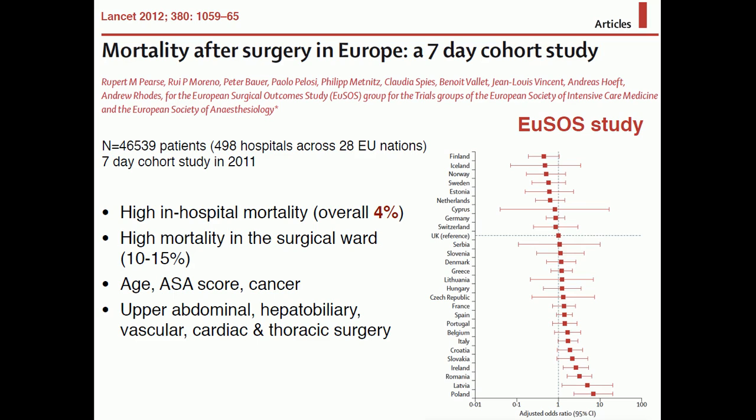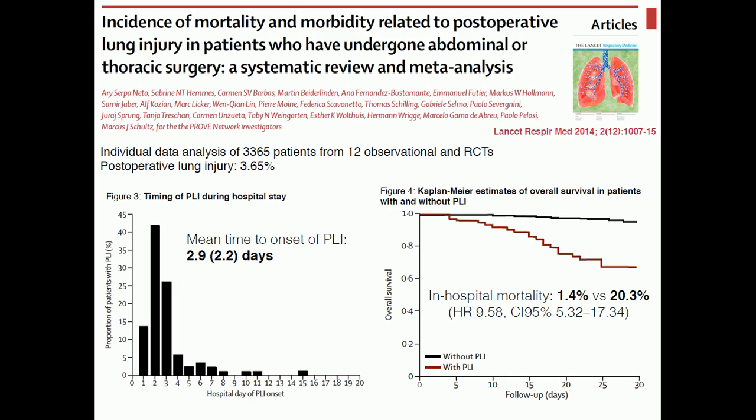So I hope that you have this information in mind, because 4% mortality following surgery is probably too high. And if you ask your patient, will you be able to take the risk of being operated if you have 4% risk of dying following surgery, I'm not quite sure that your patient will say, okay, let's go for surgery without any problem. So 4% mortality is quite high. We obviously have some differences between countries, with the reference being the UK. And postoperative pulmonary complications are one of the main reasons for dying after surgery.